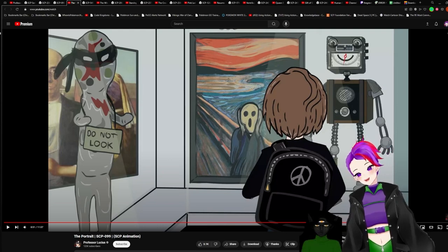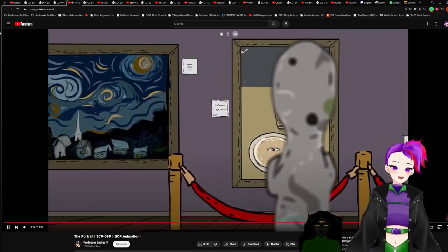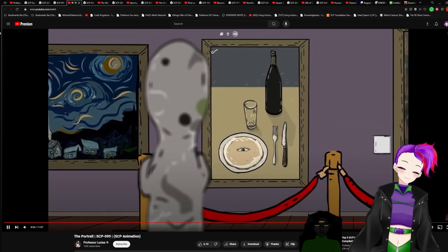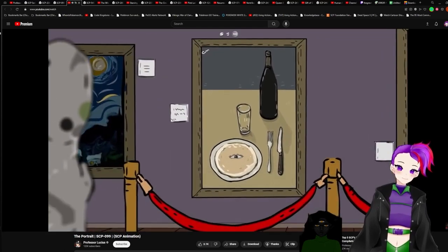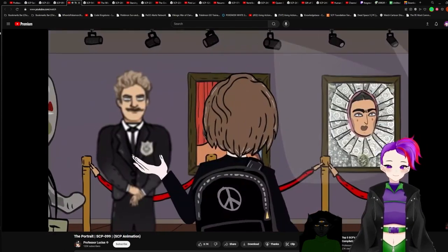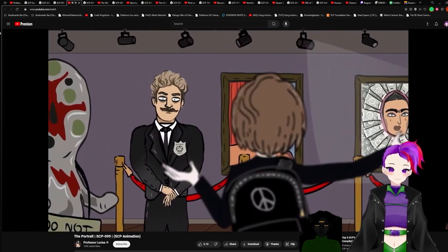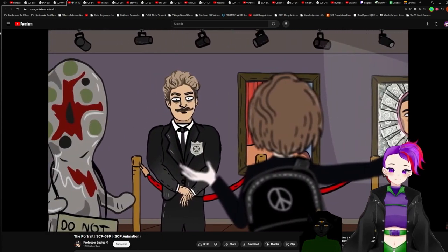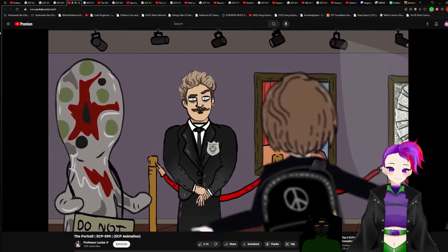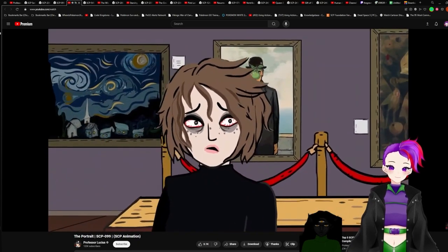Okay, let's keep going. She headed back to the museum. There it was, The Son of Man by René Magritte. But that wasn't the right painting. It was the same painting she had seen yesterday. She asked the guard why this painting of an eyeball was there. He looked at her with confusion. "Ma'am, what eyeball? That is the Son of Man, the green apple, the bowler hat." What was he talking about? Was it some sort of trick?